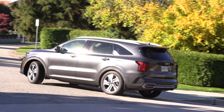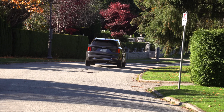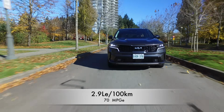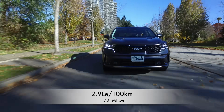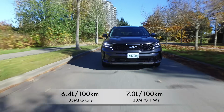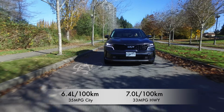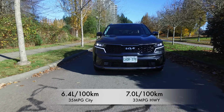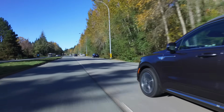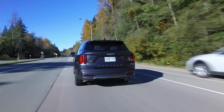With a 240-volt outlet, your charging time on this Sorento is 3.4 hours. This PHEV has a combined city and highway rating of 2.9 liters equivalent per 100 kilometers. That's 70 miles per gallon equivalent. With the battery depleted, it gets 6.4 liters per 100 kilometers in the city and 7 liters on the highway. That's 35 miles per gallon city, 33 miles per gallon highway. Towing capacity is 2,000 pounds. The warranty is 5 years, 100,000 kilometers, or 60,000 miles.